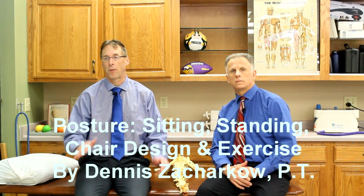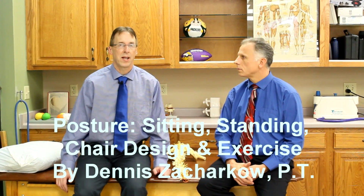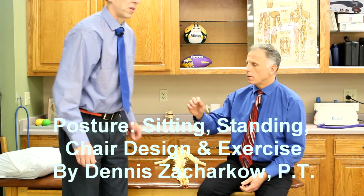Right, and that's what we're going to talk about right now. And a lot of times people see that anterior tilt when they're standing. Sure. And this is a typical standing posture that a lot of people have.